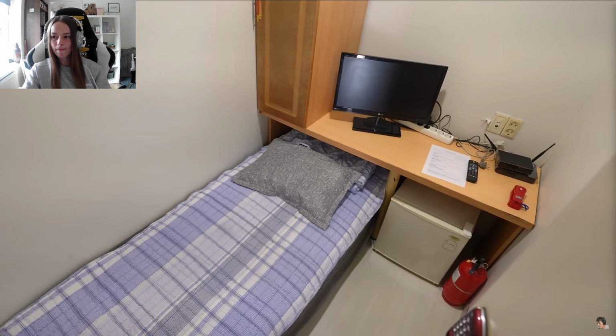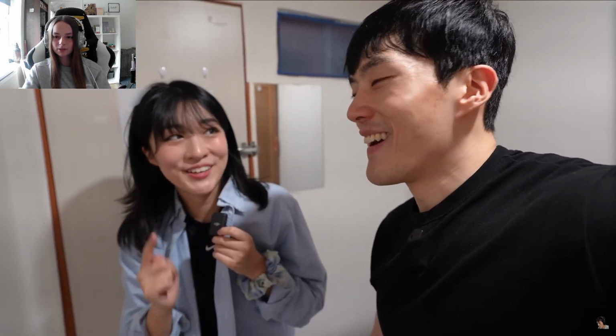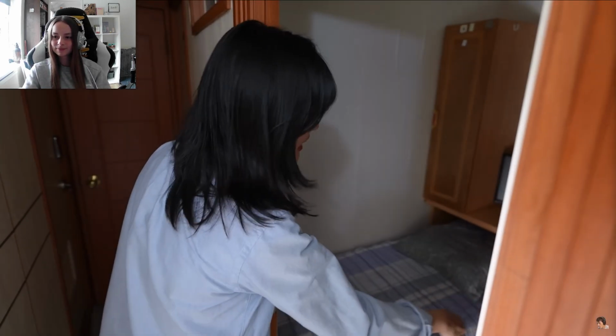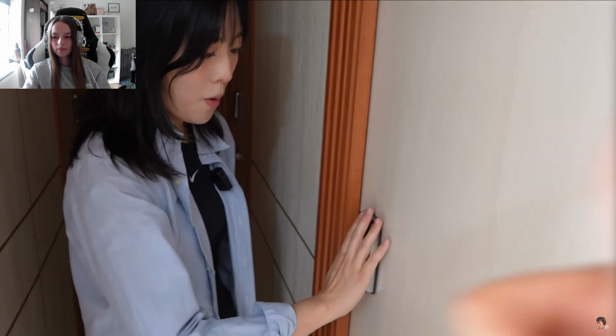Here is the cheapest room, and then there is the other room, about $10 more expensive, upstairs. Okay, can you go look? Okay, let's go. I know it's very small, but it's an entire living space for the residents here, so it's better to shut the door completely at all times.